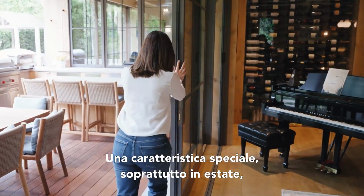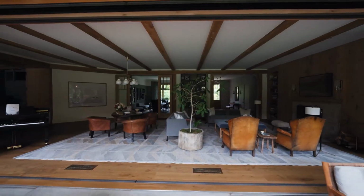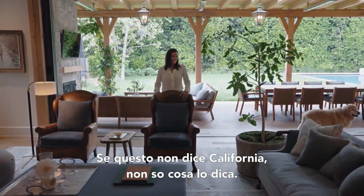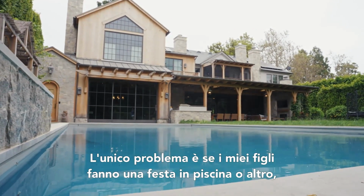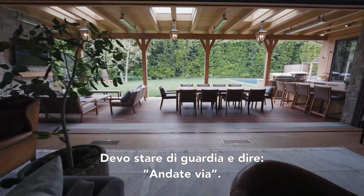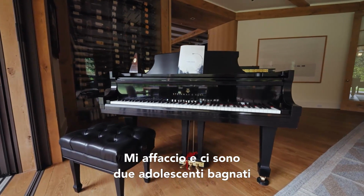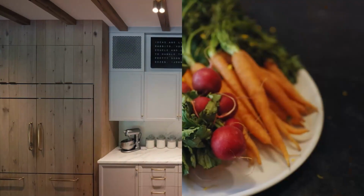A special feature, especially in the summer, is having these doors all the way wide open. Here we have it, indoor, outdoor. This isn't California? I don't know what is. The only problem is if my kids are having their class pool party here or something, it's very hard to keep wet kids out of the house. I have to really just stand guard and say, get away. I'll look over and there'll be two wet teenagers playing the piano. And I'm just like, okay, don't look, don't look.